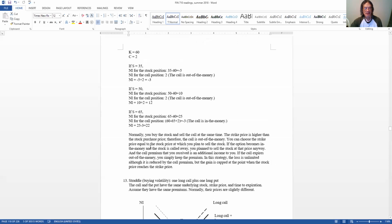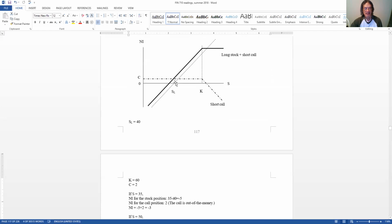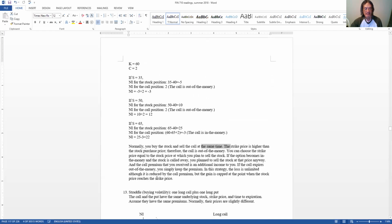In this strategy, normally you buy the stock and sell the call at the same time. The strike price is higher than the stock purchase price. Therefore, the call is out of the money. You can choose a strike price equal to the stock price at which you plan to sell the stock.